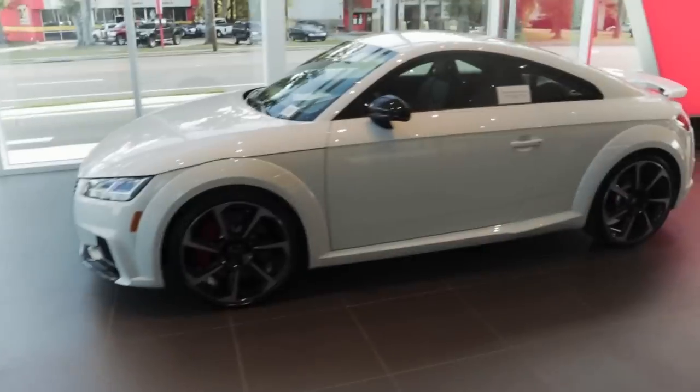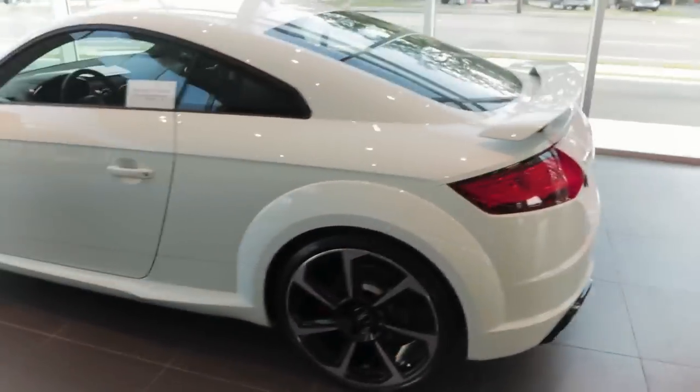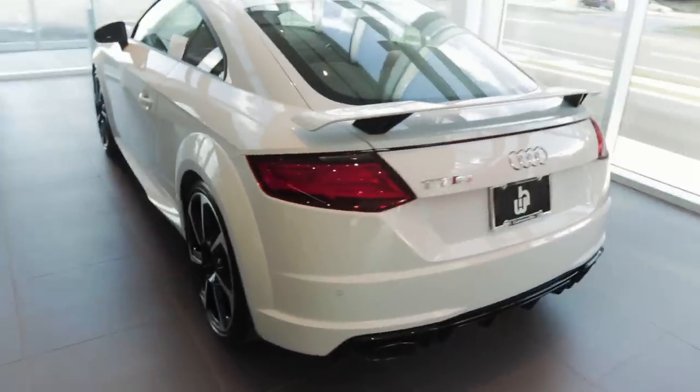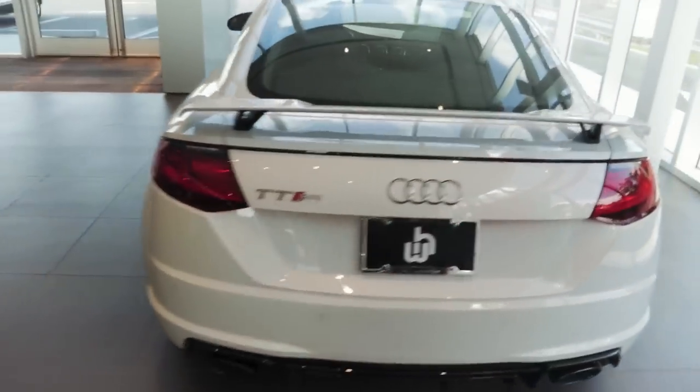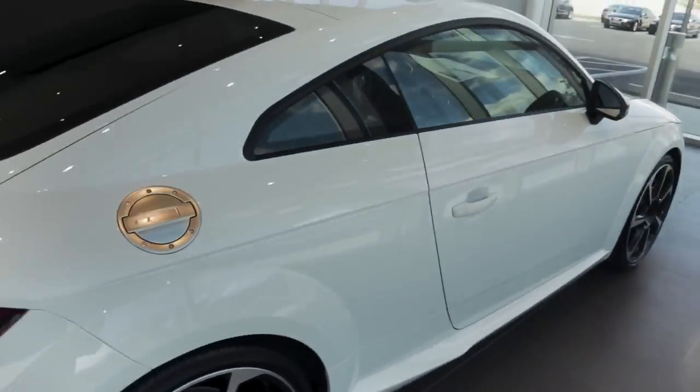So, let's see if I can get a test drive. Meanwhile, I'll give you guys a little spin around the vehicle so you can take a look at it. What color is it? Glacier white. TTRS. Very nice. Sexy car. Let's see if it's open.